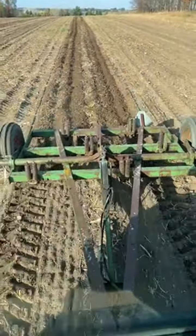The rows are 21 feet apart. That's enough distance for all of our equipment, mowers, and everything to get through. So that's why we choose that distance.